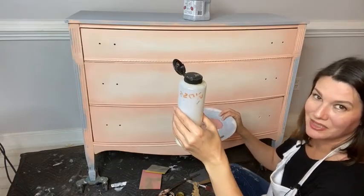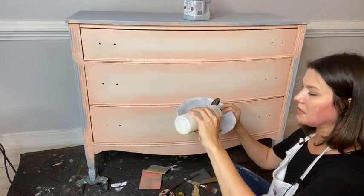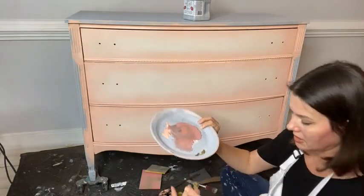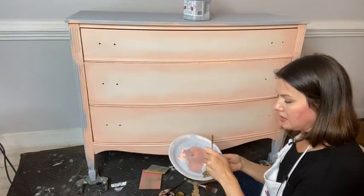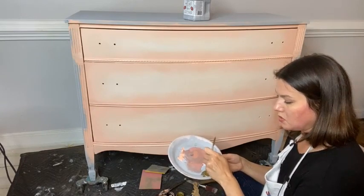It does not come in this container, but I broke my lid, so now it lives in this container. I'm gonna put a couple drops of gloss, okay? There's my ratio. I can't give you an exact measurement because it's literally just enough to wet the amount of mousse that I put on my plate.